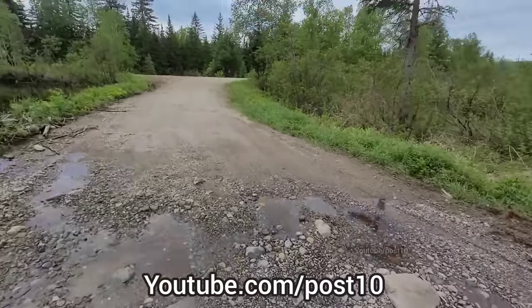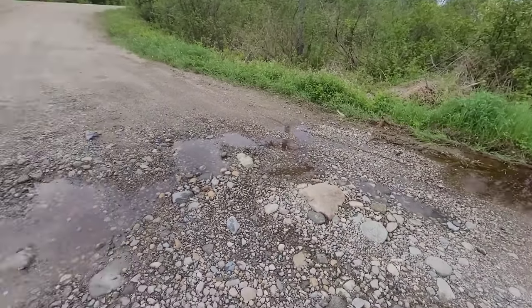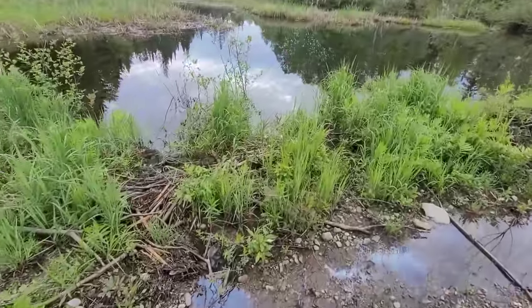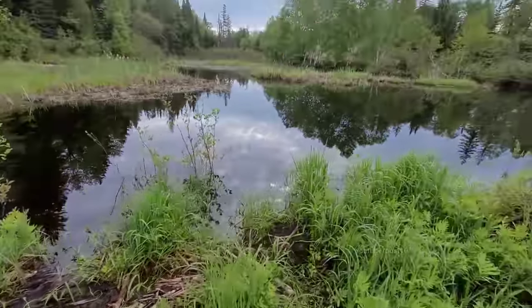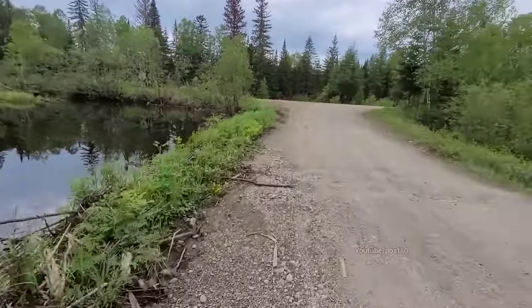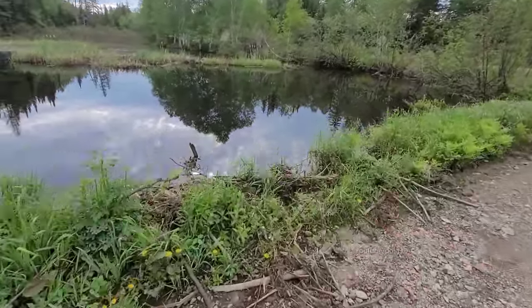Check out this beaver pond. It's causing water to run over the road. Based on their dam, they're a little bit low, but they're definitely active. I hear a few bullfrogs back there. Let's figure out where the pipe is. That was easy.